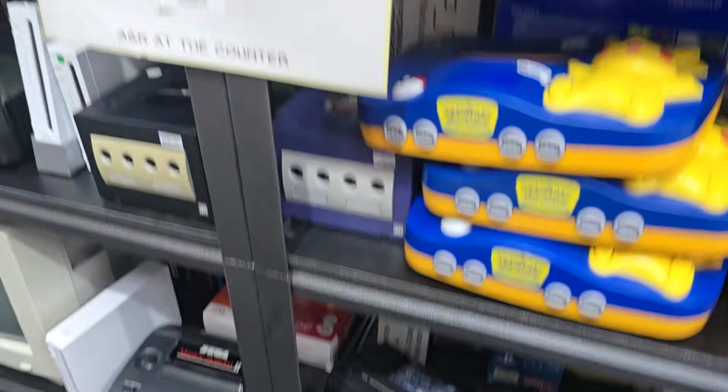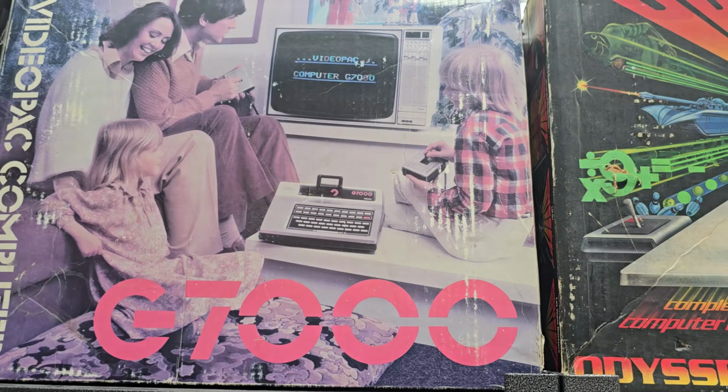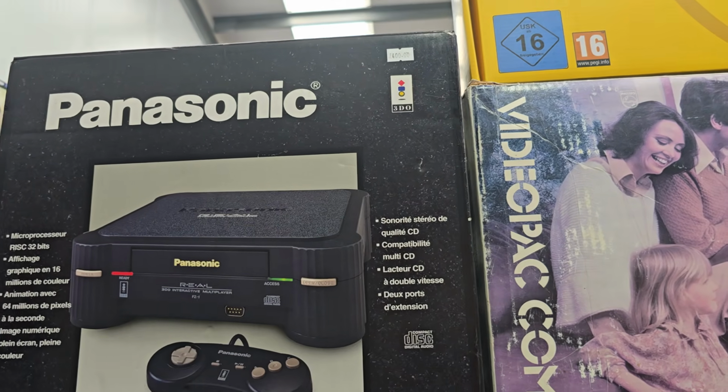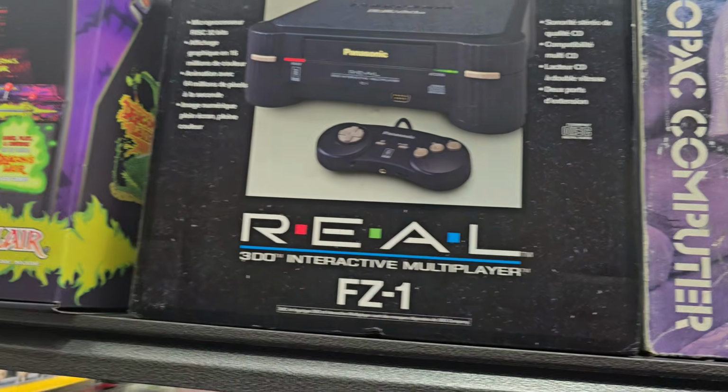Commodores and VIC-20. Philips G7000, Neo Geo arcade stick. We've got two Panasonics here. This one's all been recapped. It's absolutely mint. It's perfect.